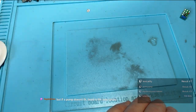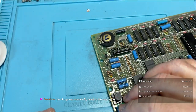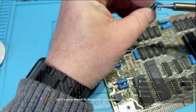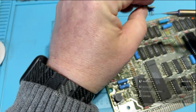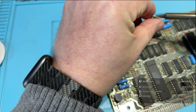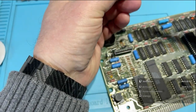Raptor Cries says, but if a pump doesn't fit, braid is the only option. Yeah, I just never really got on with braid. Like in my heart of hearts, I know it's fine and good and all that, but it'd be so much better if those legs were straight as well. It might actually go in if they were straight.